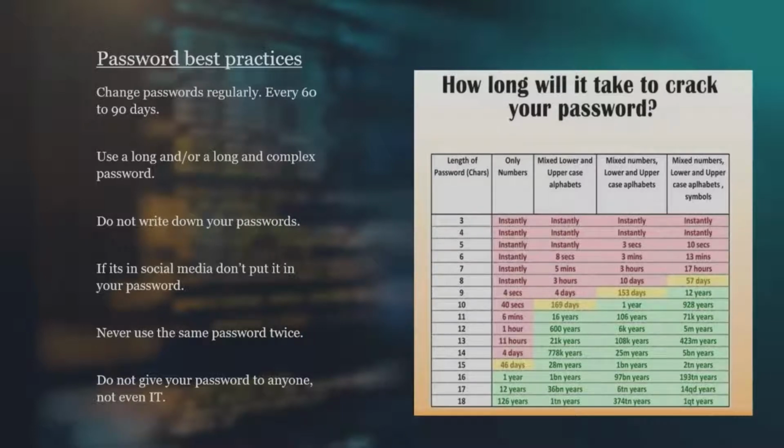And if they tried to crack your password, if we're changing every 60 to 90 days, that also means that you don't have to have as long or as complex of a password. So it's kind of a mitigation, a common ground, something that's easy for you and easy for us. But we also still recommend using a long and/or complex password.